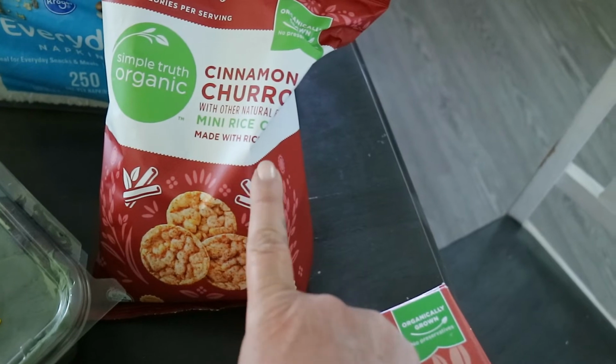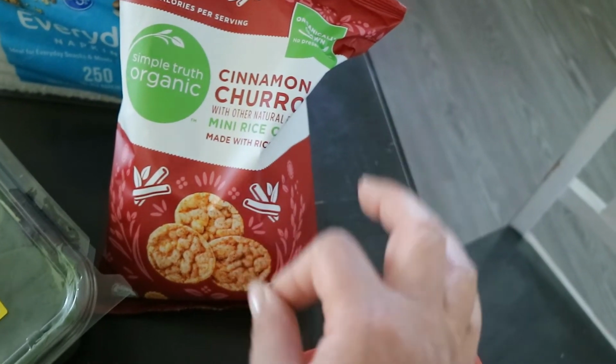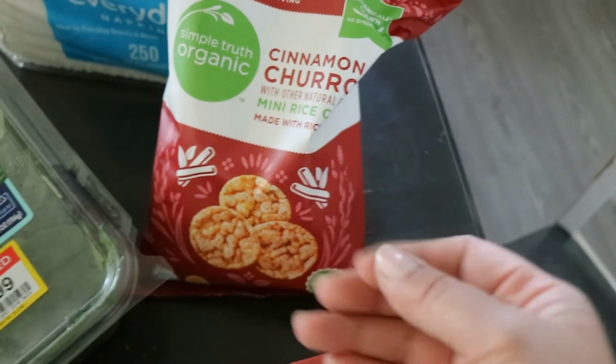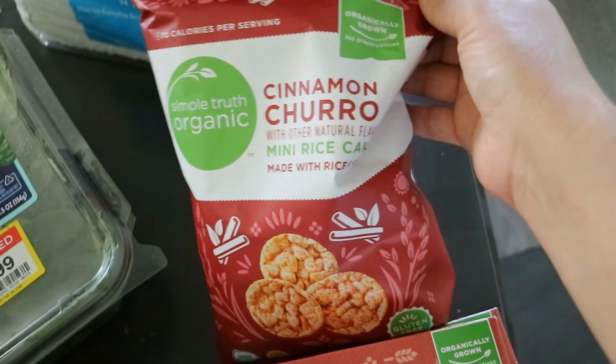I bought just 1 bag of these cinnamon churro rice cakes. I like these. It doesn't taste like a churro, so if that's what you're looking for, clearly this isn't it. But it does have a nice cinnamon taste to it. So it's good enough for me, or it does in a pinch, I should say.